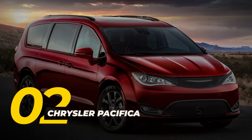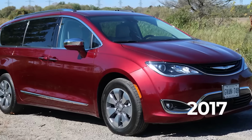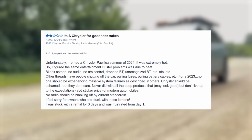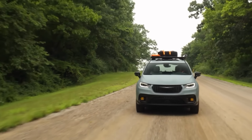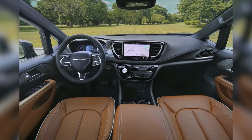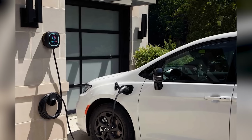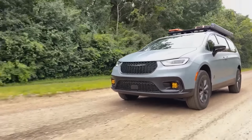Number 2. Chrysler Pacifica. The Chrysler Pacifica has been on the market since its 2017 redesign, and shockingly, it's struggling in almost every category tracked by Consumer Reports. The list of reported problems is staggering. Transmission failures that leave families stranded, engine stalling at intersections, steering and suspension issues that affect control, climate systems failing unexpectedly, electrical accessories randomly dying, and body hardware coming apart like it's cheaply made.